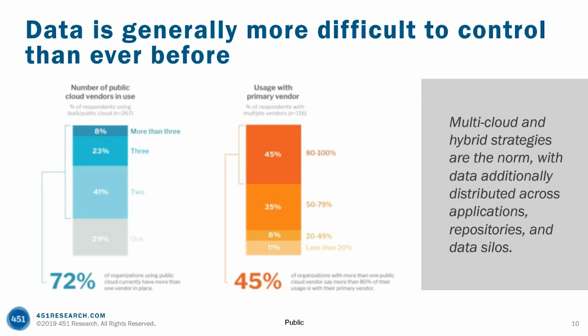And even amongst those organizations, you might expect that most of them are having almost all of their data in one cloud provider. It's actually only about 45% that are doing 80 to 100% of their data within that primary cloud vendor. So the point is, if you have data anywhere, that data is now your responsibility. And as we diversify the options of where we can put data, multi-cloud and hybrid strategies becoming the norm, it becomes even more difficult to balance all of those requirements.